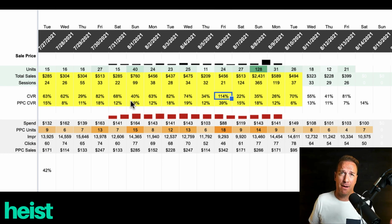So how in the heck is that possible, right? You can't convert more than you get. And that's where the BOGO comes in, because the people that were taking this offer were getting 2 units for the price of 1, but Amazon is counting it as 2 sales. So basically all those double sales help improve your conversion rate across the period for all of those page views.